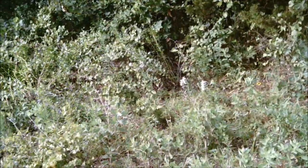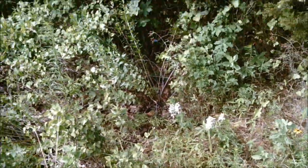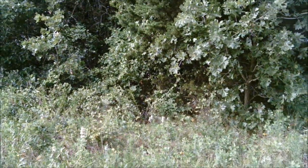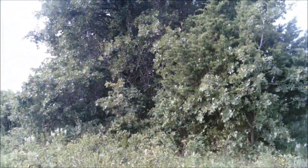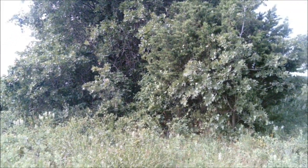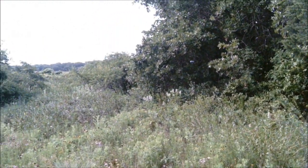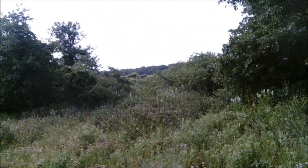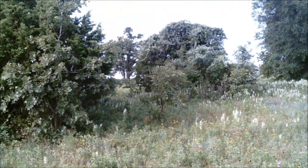Alright, you can see right here, I don't know if you can tell, right there is where she was bedded. Okay, let me back up. Right up against this big old tree. The sun is just playing hell with the camera. But right up against this tree, she's got an escape route right there. That's where she went as I was walking up.